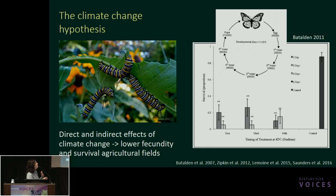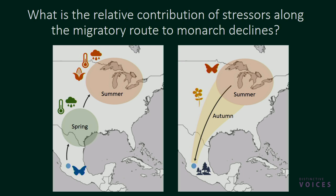We also know, and this is just a study from an experiment of treatments of different temperatures, that of course if it gets too hot, individuals can't survive. So that's something that we need to think about. So there's evidence that each of these hypotheses or each of these factors may be contributing to the decline.